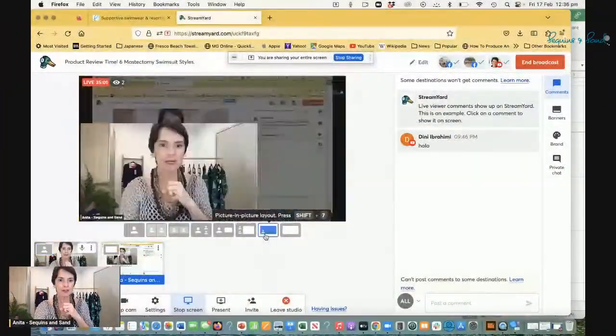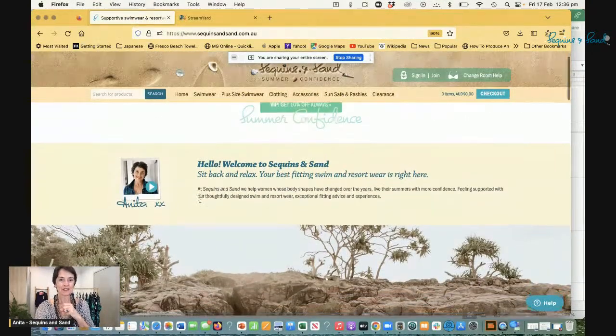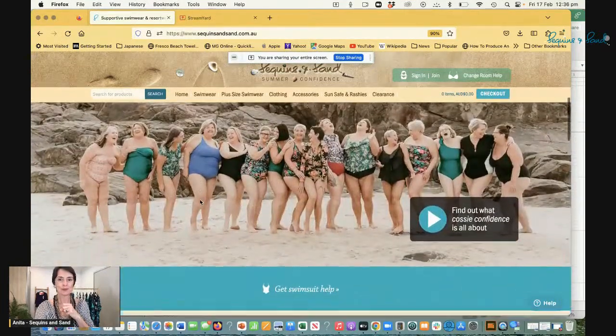Okay, now let's have a look on the Sequins and Sand website to see how these cozies look on a body and where to go. So I'm just going to share my screen. There we go. Hopefully that's showing up for you. This is our home page, with the beautiful girls in the Cozy Confidence crew. And the lovely Liz has done one of our shoots while she was in her treatment for her breast cancer. And she did it with no hair.